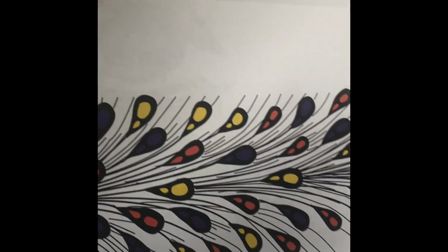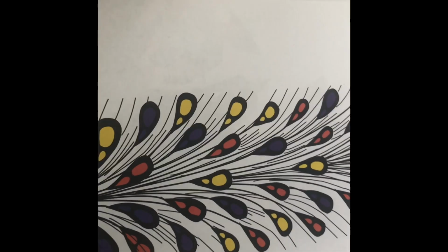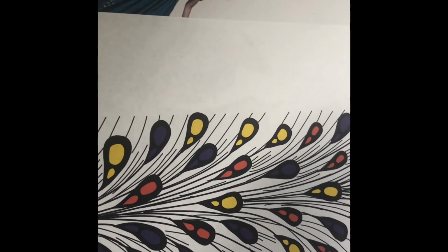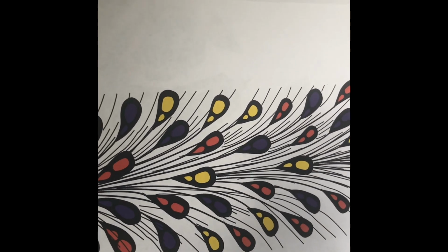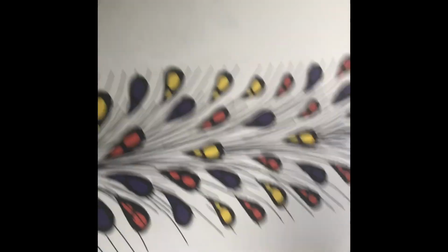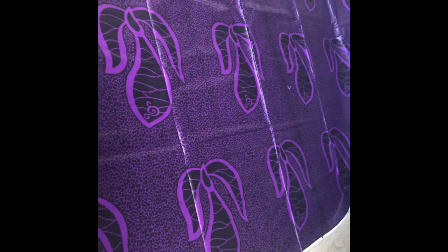Initially I wanted to use this kind of print. I was going to scan it on some silk for my final collection, but at my uni in the department they have a digital printer for materials, and she just said she's not able to do it on silk. So I said, do you know what, let me just buy material. And I found this, and this is within my color scheme, but I will be using other colors as well. Like I'm going to use turquoise and gold to give it that royalty feel.